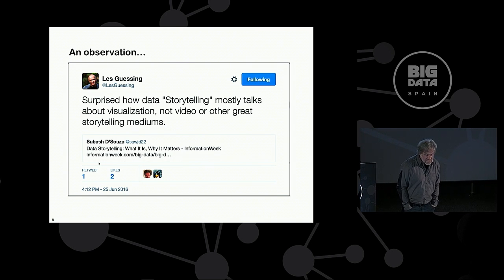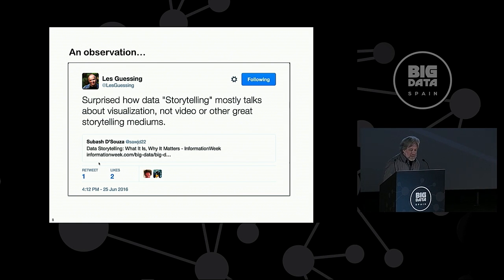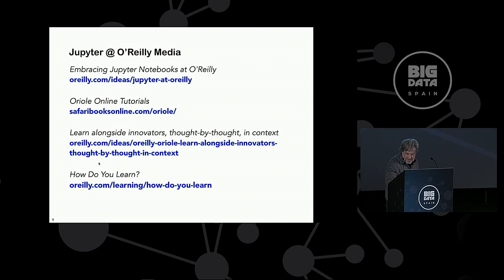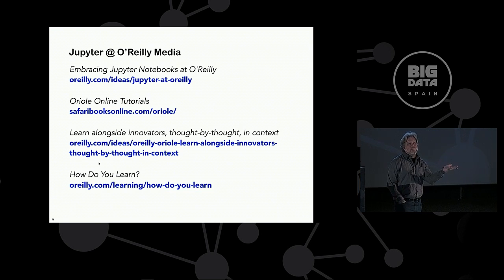We've been facing this problem at O'Reilly for a while. Number one, about setup in a conference setting like this, and number two, about storytelling. And we saw some opportunities to bring these two points together. So moving from what Les Guessing had asked, we thought about this, and we've been working on it for a couple of years. So the basic problem is this.